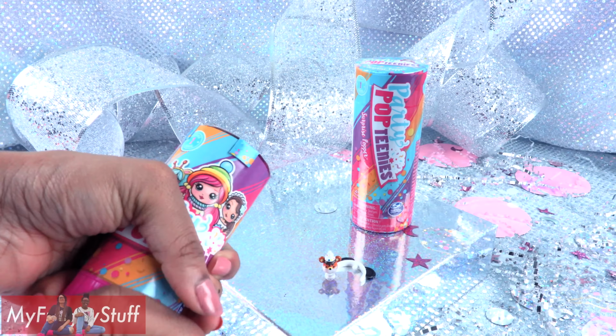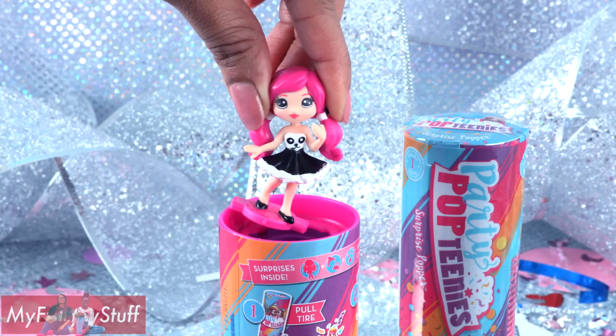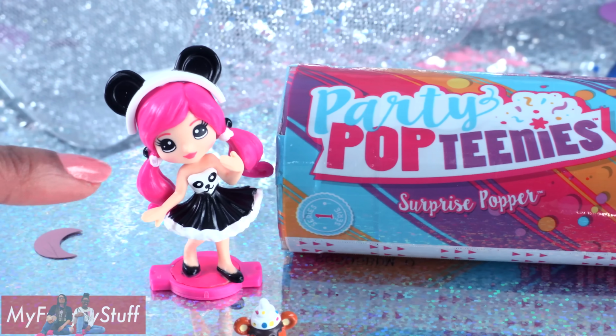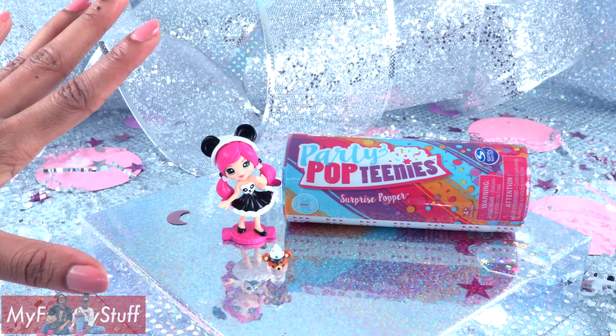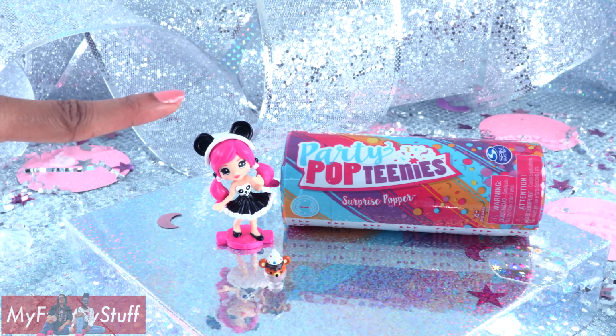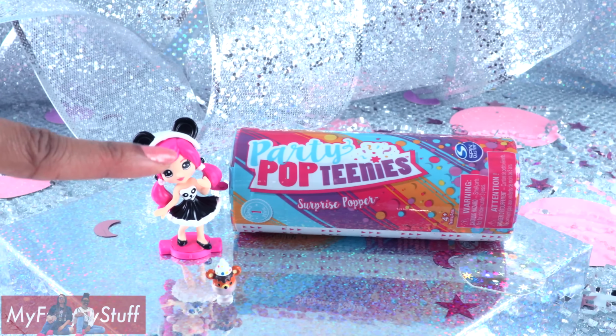Then twist the bottom for the surprise popper to reveal a mini figure. This is a new one for me. I don't have this one. These are great for birthdays. They are a lot of fun being that they are surprise poppers. As long as you don't mind cleaning up all the confetti.